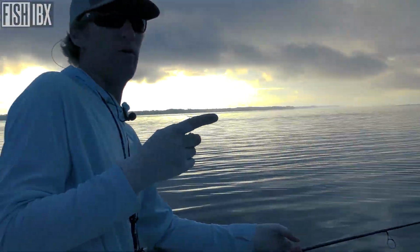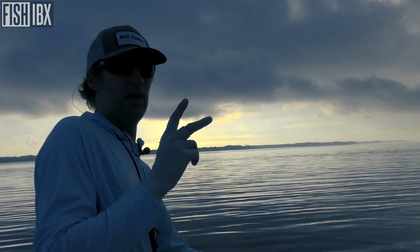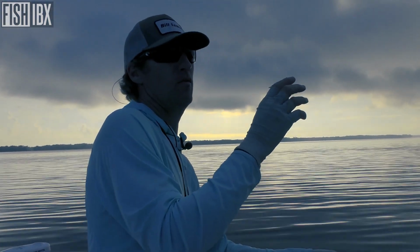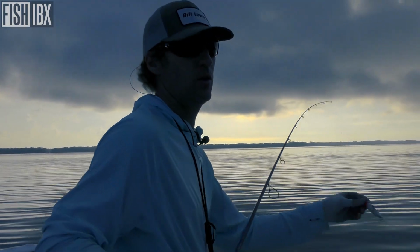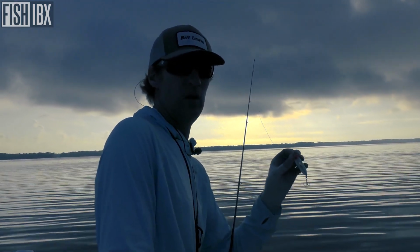But back to what I was saying. You just saw it on video. I made a couple casts with that tandem lure. Multiple fish hit it. Multiple fish got excited about it and took it. Oftentimes you'll catch 2 fish. You've seen me roll through with a single lure a couple times with strikes on it, and we didn't hook up.